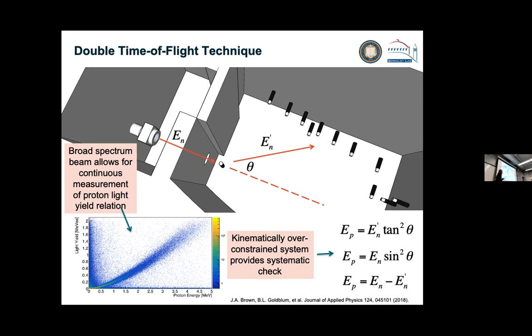Because we have this kinematically overconstrained system, we can calculate the energy of the incoming neutron using, for example, this method as well as this method. Then we can look at a kinematic match window to identify what we think the cyclotron period offset was on an event-by-event basis, but there's some uncertainty associated with that. So even after applying that kinematic match constraint for single np elastic scattering, some of the background still bleeds into our plot here. So these are misattributed or multiple scatters.